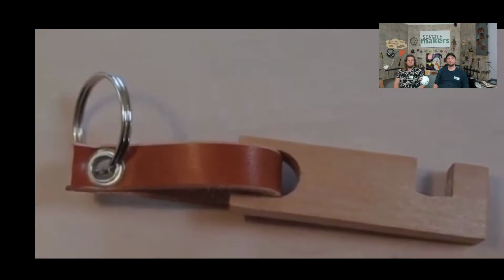And if you want to jump to the next slide there, there we are. One moment. Loading. Anticipation. There we are. So this is what it does. It solves the problem of I have my phone and I want to watch it while I eat my cereal, but there's nothing to prop it against. Serious problem these days. Yeah.